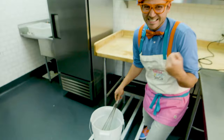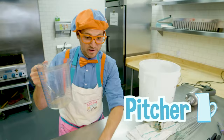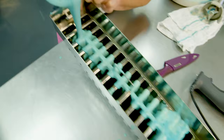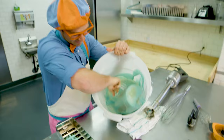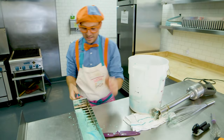Adding some color. Okay, let's put this right over here, and then we can bring this up and grab this pitcher. Remember from earlier, we need to scoop some out. Oh, I am so excited. Pour some in. Let's grab another scoop. Okay, here we go. Okay. Whoa! All right, I think that's plenty. So let's give it a shake.